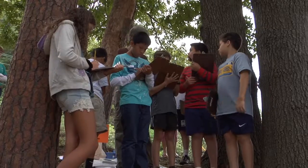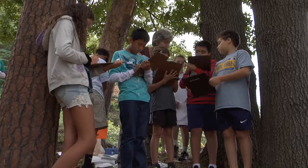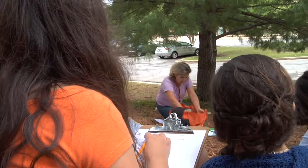It's kind of sloped here, and the water just flows down, and the soil can't absorb it that well. So we could probably work on something to make the soil absorb it a little better.